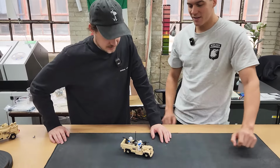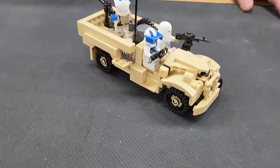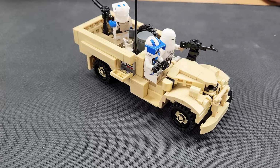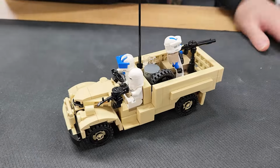So what do we have here? Yeah, so this is the LRDG truck. Common misconception, it's not an SAS Jeep, but these guys worked pretty tightly with the SAS. Commonly known as the desert taxi, kind of.